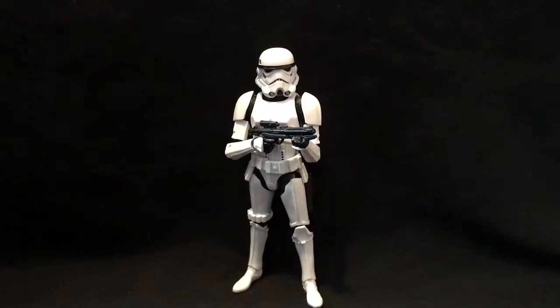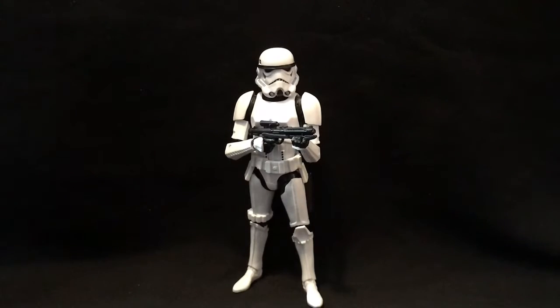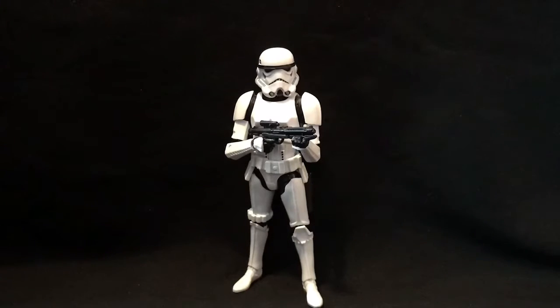And first of all, he's much cleaner. The paint is well applied, or more well applied, I should say. And his guns have a nice wash. He was available in the 40th anniversary collection and in the standard Black Series line.